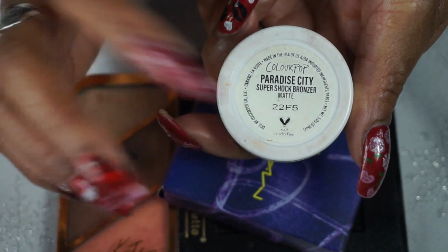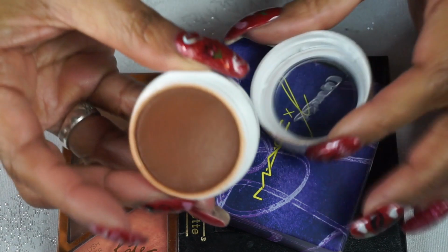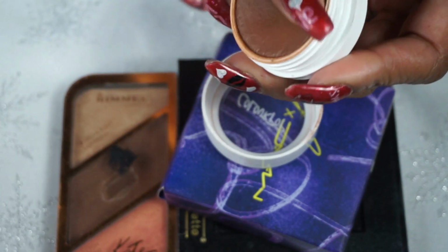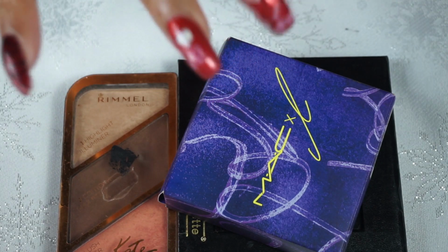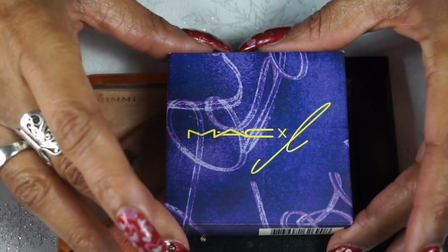For a liquid contour, I use the ColourPop Paradise City bronzer, but this is darker, so I used it as a contour. It's getting down there. That's what it looks like. It blends out so nicely, like to a powder. So it doesn't stay creamy. I don't need much contour. I just want to emphasize shadows to make your face look a little bit more dimensional.